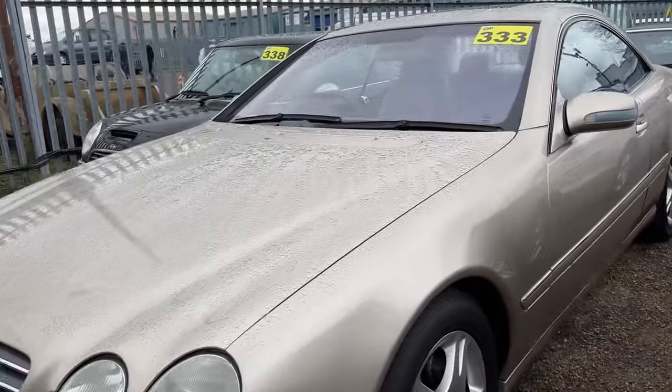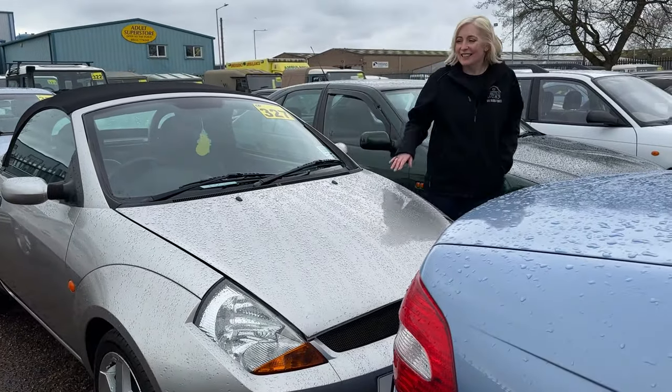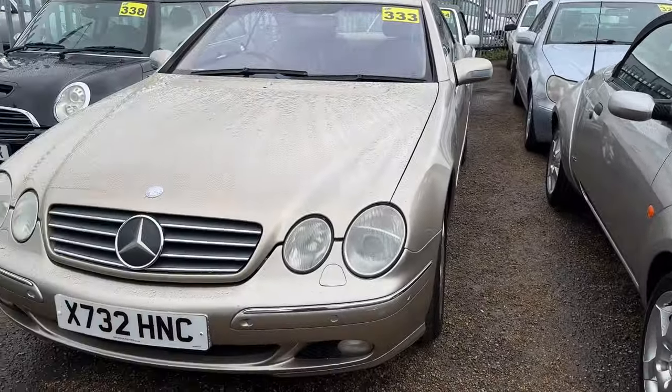Trying to squeeze in. Honestly, it's... Oh, do you know, I haven't seen one of these for a while. Streetcar. Do you like those? I do like them, yeah. I had a KA and I always wanted a streetcar or a street KA. Never got the chance.